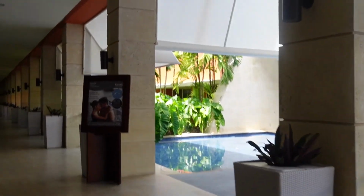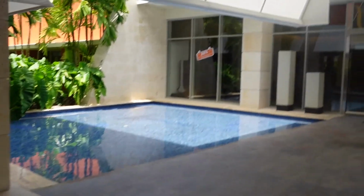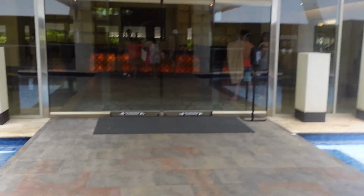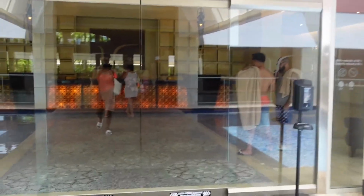Trying to figure out where we go for massages because nobody was at the place on the beach, so hopefully we won't be late.